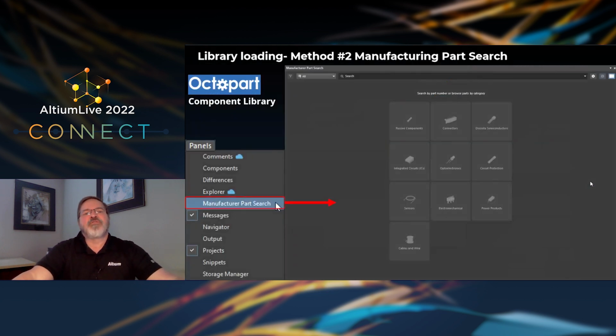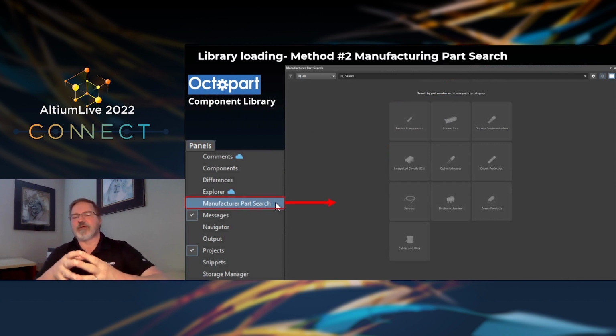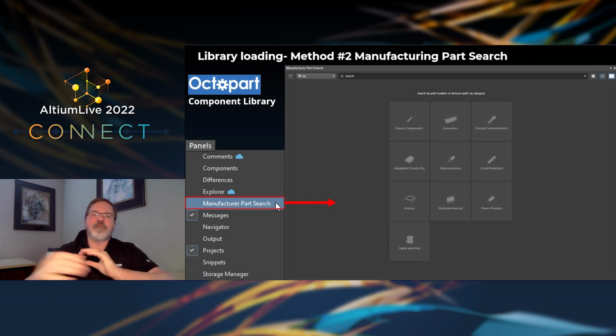The second method that I'm going to talk about for loading up your library is through the manufacturing part search. Now, this is a really phenomenal tool. Usually when I'm doing PCB designs, I will open up my component library, which is my Altium 365 library, and my manufacturing part search. If I cannot find the component in my library, then I immediately go over to my manufacturing part search library and search there.